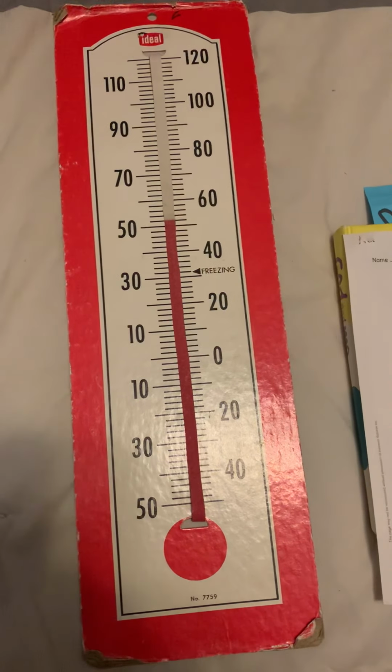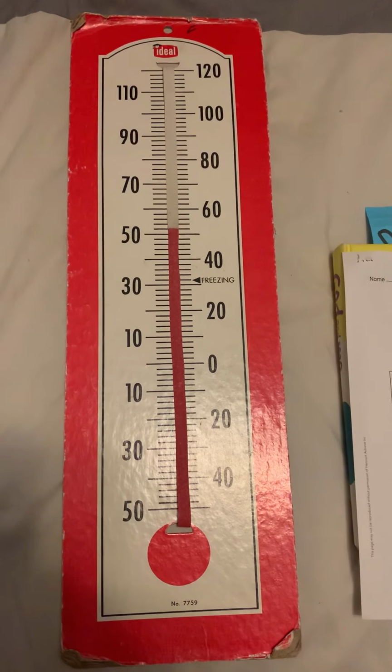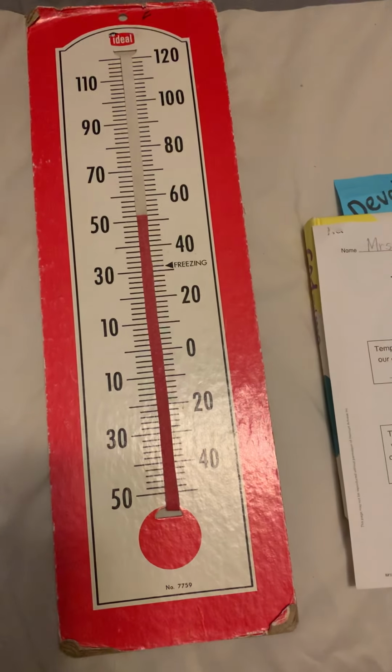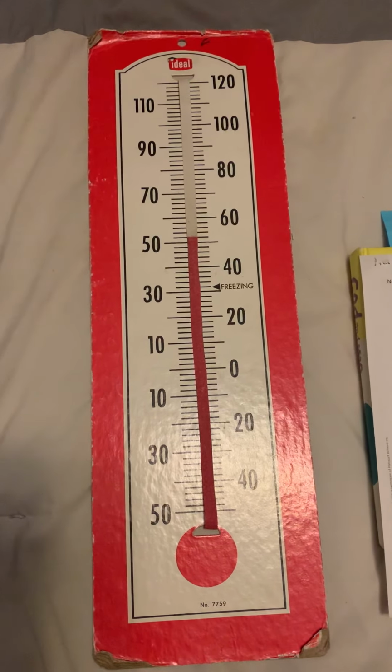The red stuff, the liquid inside of the thermometer, is called the mercury, which is not the first planet from the sun. It's actually a liquid, and it's going to help us know what the temperature is today. Now, some people don't even use thermometers anymore. They have a digital thermostat, like I have out in my hallway. I can probably take you there right now and show you.